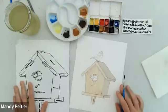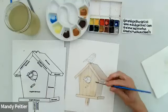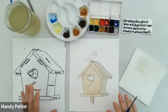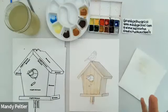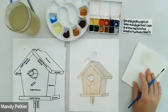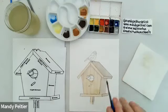All right. And we have our birdhouse with the wash initially done. So we're not done with our washes. We're going to use them one more time here. We're basically going to go in the same order we just went in, but this time we're going to apply wood grain strokes. So to apply the wood grain, we're mostly just going to be using thin hatching strokes to kind of mimic wood grain.